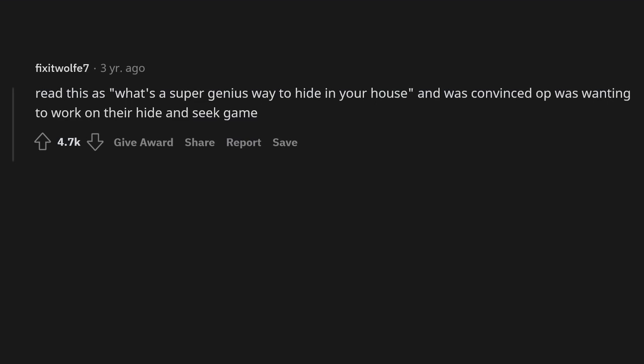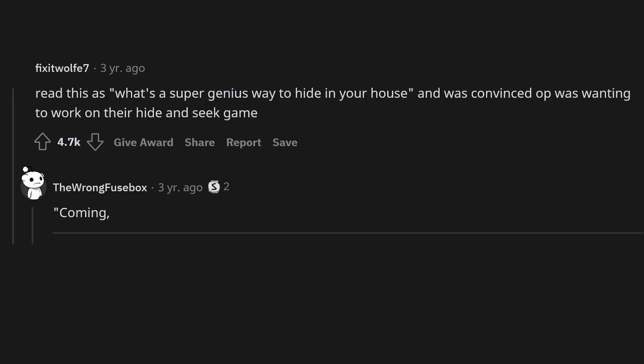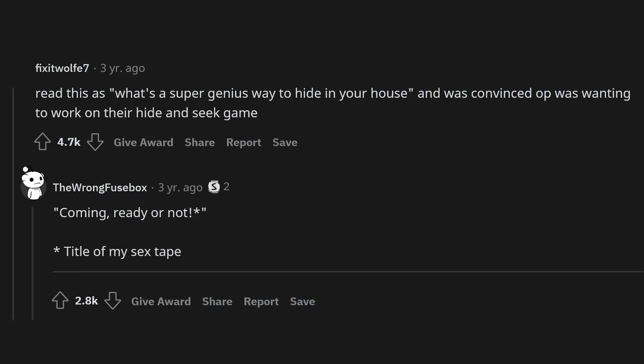Read this as "what's a super genius way to hide in your house?" and was convinced OP was wanting to work on their hide and seek game. "Coming, ready or not." Title of my sex tape. My mother and grandmother both have cold cash storage. It's a Tupperware in the freezer with cash in it.